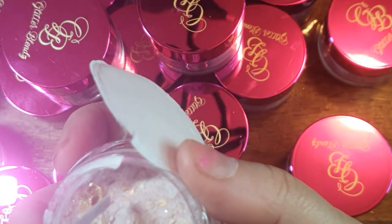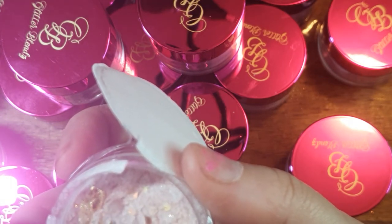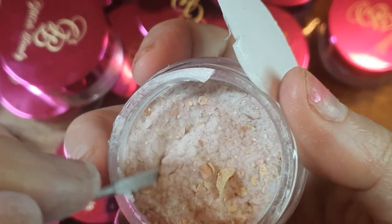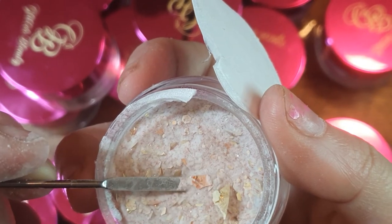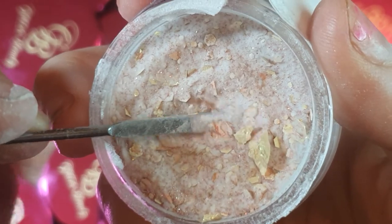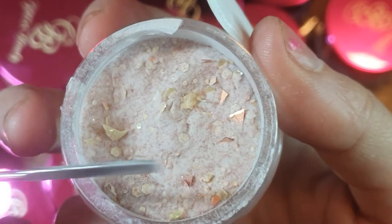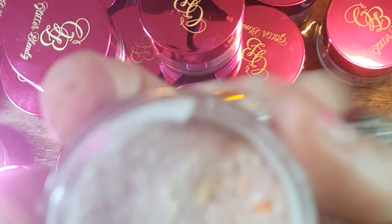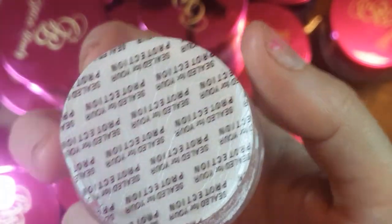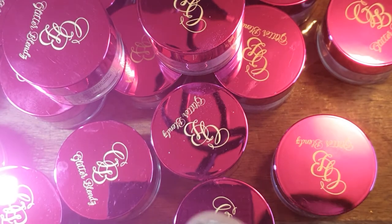Gold copper. Yeah, so there's like bits of gold foil and what looks like copper foil as well. They look so awesome together. Can you see it? They look brilliant together. And also the glitter, fine glitter as well. Oh my god. A tissue.